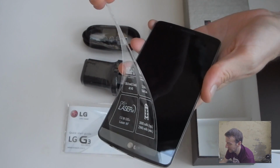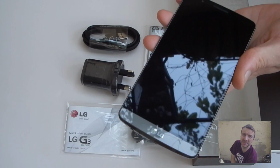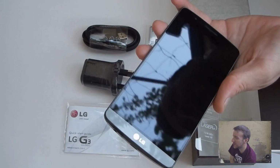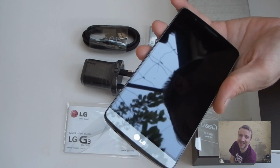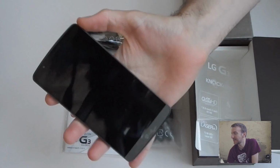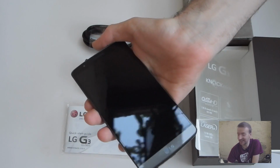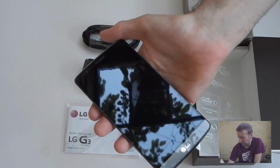So yeah, that's got to be the best bit when buying new tech, don't you think? And there it is, very shiny. And there's me, hello! So yes, it does reflect quite badly. Time will tell whether that actually affects its performance in use every day. Hopefully it won't.